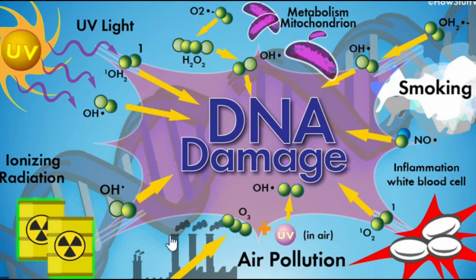So if you're just getting the sun, and you're eating a lot of foods that cause free radicals, and you're getting some of these other things on the illustration here, such as air pollution and smoking. Don't smoke. Doesn't matter what type of smoke it is. Smoke ruins your lungs. Smoke causes free radicals. There is no such thing as good, healthy smoke. It doesn't exist. You can disagree with me or not, but that's the reality.